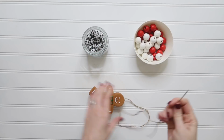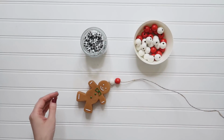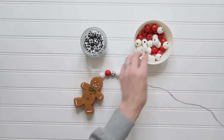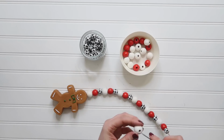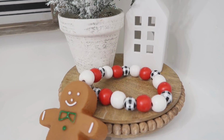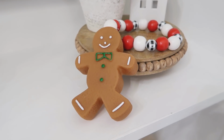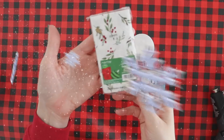Now these beads I will make sure to link down below too. The buffalo check are some of my favorite Christmas crafting items from this year. I just found those on Amazon, so I'll link those down below for you. But just creating a pattern, tying off the end, and it's just that easy, I guess. That was the best idea I could come up with for this dog toy. But if you guys have other ideas, leave those down in the comments below for me. You all are so creative too.